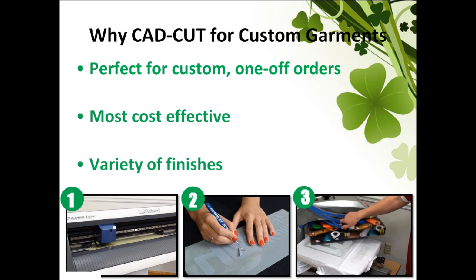So why CAD-CUT for this process? The first reason is obviously, it's perfect for custom one-off orders. So I can create a custom design, and whether I create one image with CAD-CUT heat transfer materials or I create 15 images or 100 images, each garment and each transfer will cost me the same per piece. It doesn't really change much over large quantity orders. It's also the most cost-effective for custom designs, especially when you get into the variety of finishes that are available as far as glitters or foils or reflectives, even some 3D effects that we'll look at.